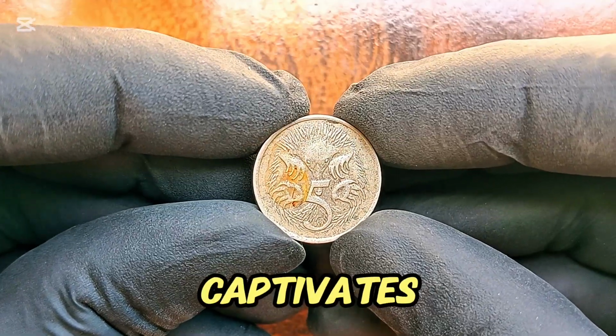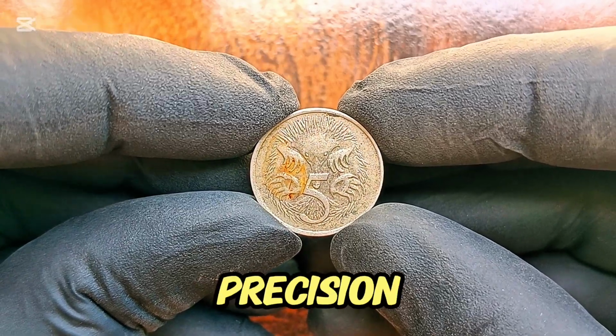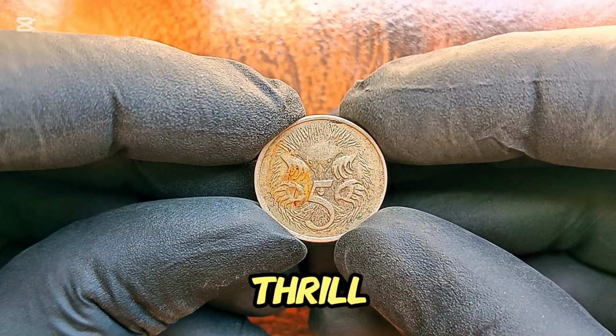Its story captivates the imagination, blending the legacy of Queen Elizabeth II with the precision of Australian minting and the thrill of the chase for one of the rarest coins of the modern age.